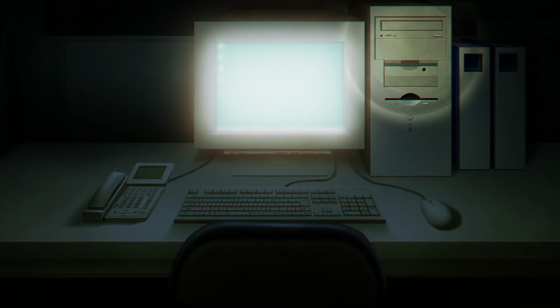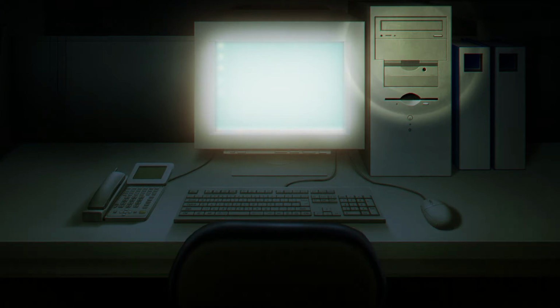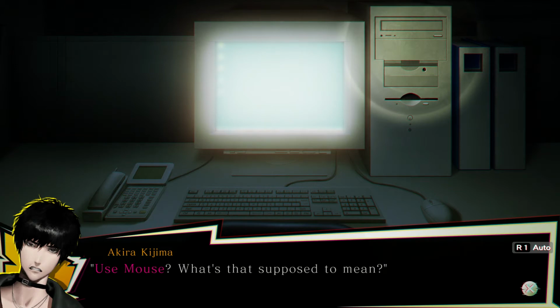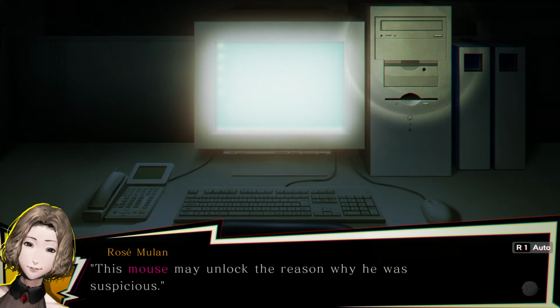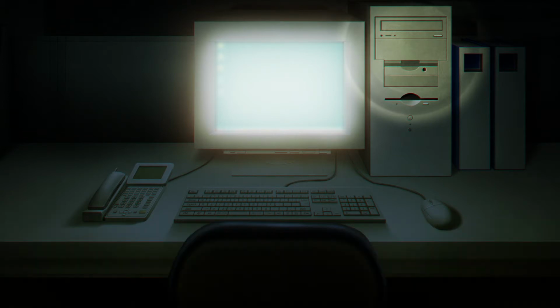Is there anything else that sticks out? The date that says CDs to Bondo is curious. It has a note on it. Bondo is suspicious. Be careful. Use mouse if needed. And that's what it says. Use mouse? What's that supposed to mean? I'm not sure, but Bondo must be referring to the section chief Bondo. Whatever the reason, it seems he was suspicious of his coworker. How horrible. Setting the working environment issues aside, this mouse may unlock the reason why he was suspicious. We need to look around some more in order to solve this puzzle.